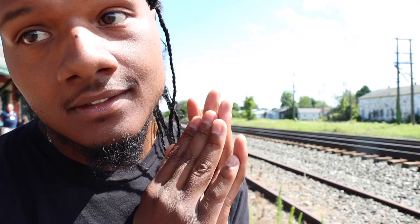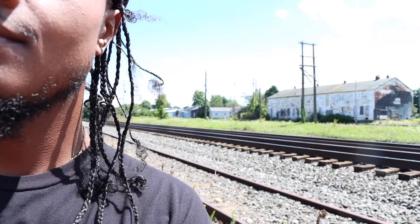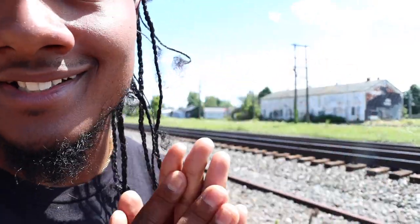Alright, rail fans, that was pretty cool with our SD70 Mac on our eastbound. But we have a restricting for another train coming behind it, and we still have the 206 and 22K, so let's check it out. Alright, rail fans, here comes our train. It sounds like a GEVO.